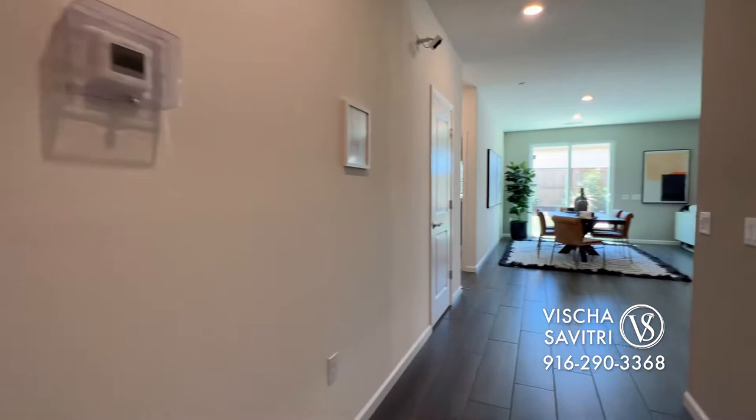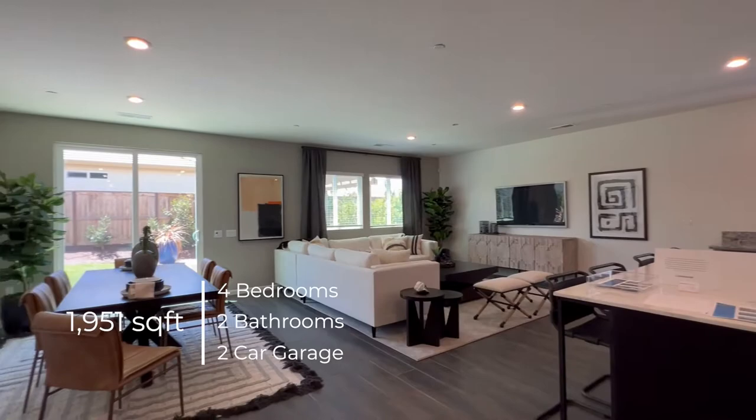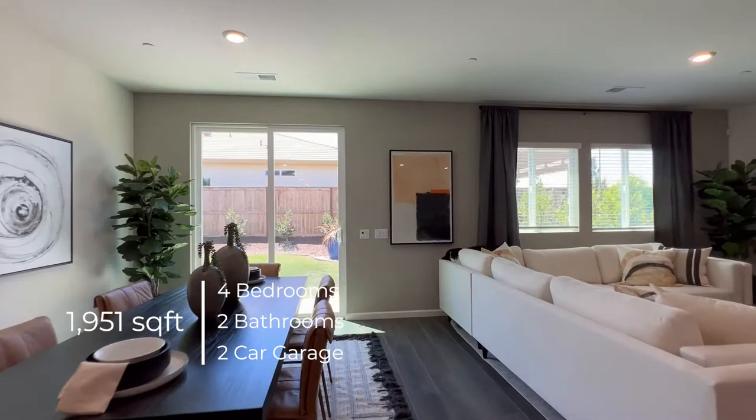And today I'm going to show you plan 1951. This is a single-story home with 1,951 square feet. It has 4 bedrooms, 2 full baths, and 2-car garage.